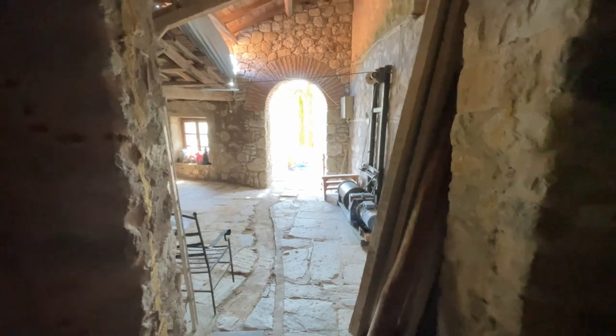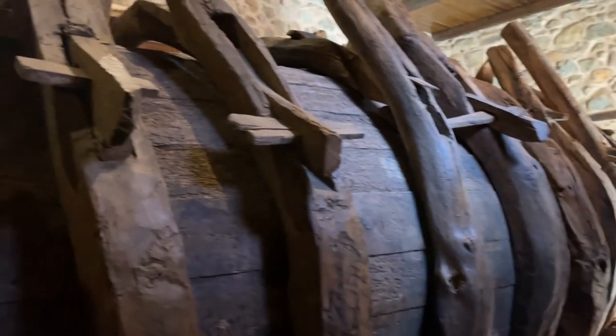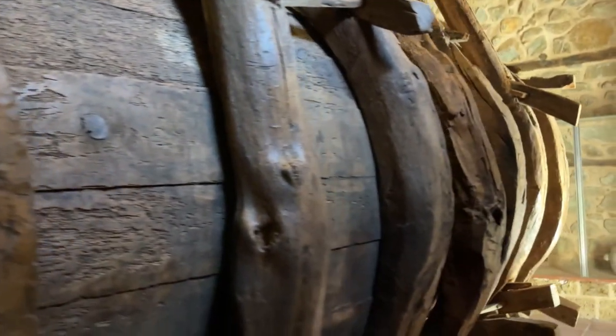I don't know what that is, but I'll get there in a second. I guess they use these to hold it together so that it didn't break apart. I mean, think about what 12,000 liters is and how much weight that is. Amazing. All right, I'll be back.